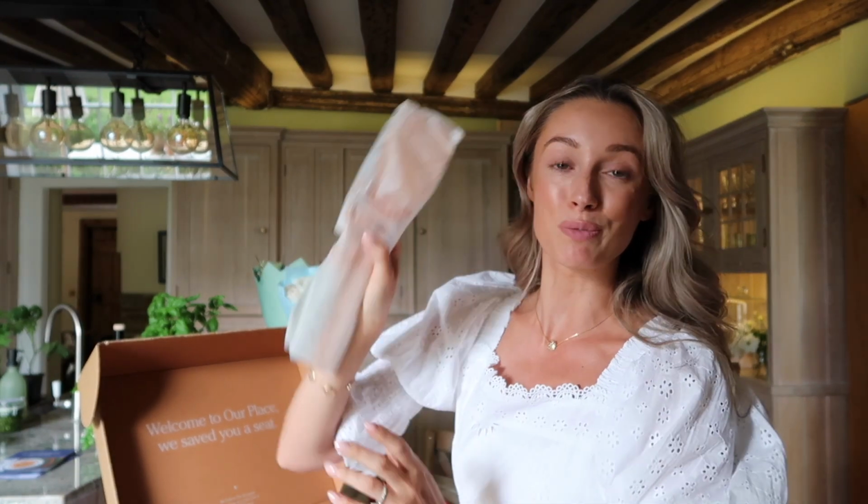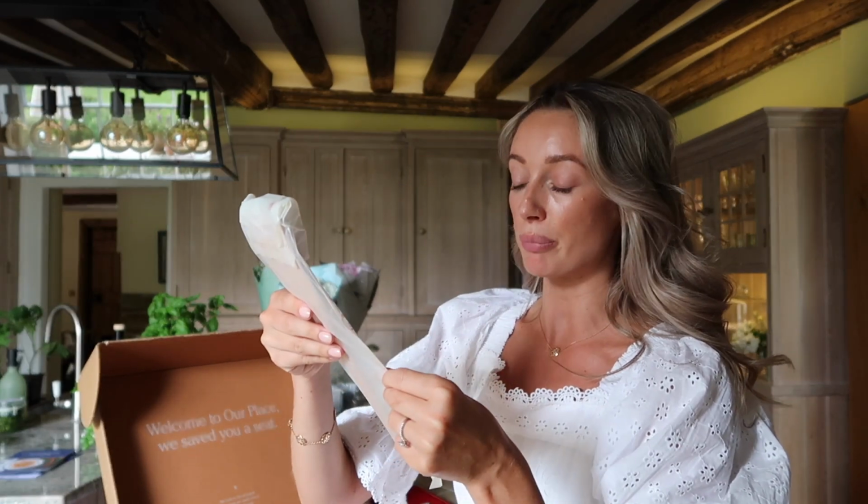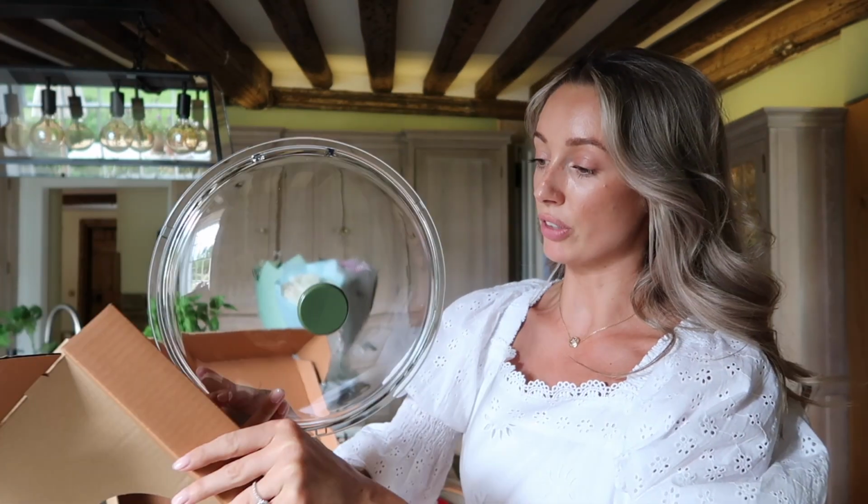This that the spoon is wrapped in is actually a biodegradable bag, so it will decompose naturally in any organic waste bin, so this can go in my compost. And then of course the cardboard can be recycled.